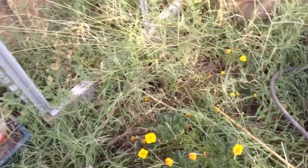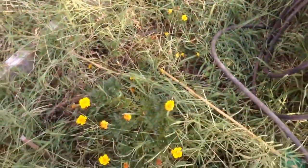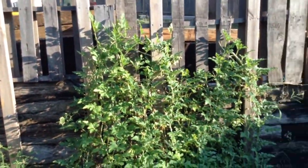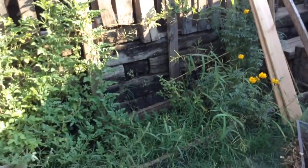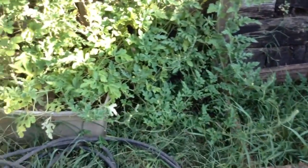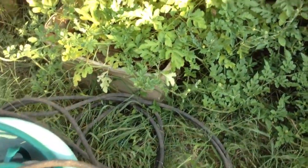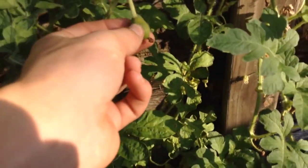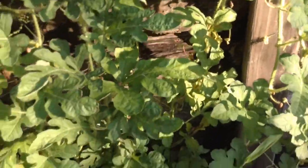But then we got the tomato right there, and some more marigolds, and the watermelon, which have sprouted out and started taking over. I've had to cut some of them back and just wrap them around this area. See, look, there's another one right there. I don't think I have any big ones on here. I've got a couple about that size, except this one's turning yellow. I think that's about to fall off.